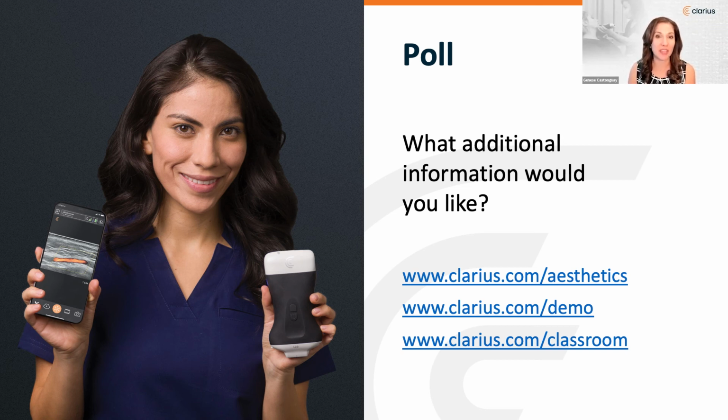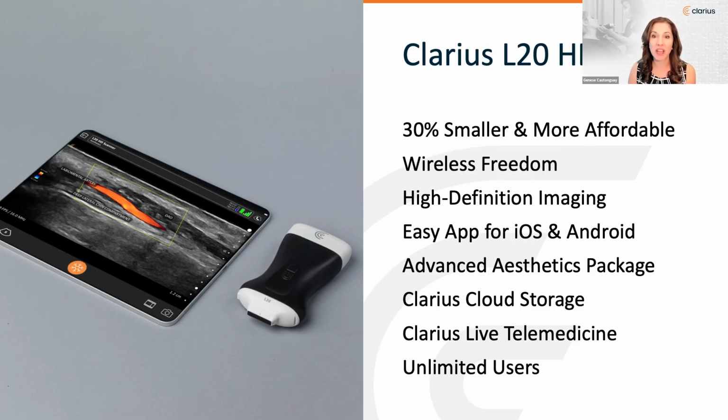I'd like to take a minute to introduce you to the Clarius L20 HD3, the world's only ultra high frequency ultrasound in a 20 megahertz wireless scanner. It's now 30% smaller and lighter with an integrated battery. Our new advanced aesthetic package includes AI-powered features to automate workflows like the vessel depth AI that Shelley demonstrated for us today. Since the 80s, ultrasound has been a recognized gold standard among plastic surgeons, but systems were traditionally costly and complex to learn with lots of knobs and buttons.